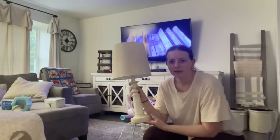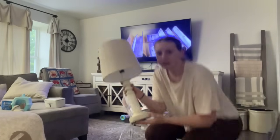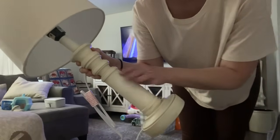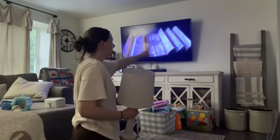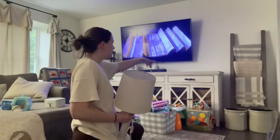So I just got this lamp at the Dollar General, actually, of all places. It's really pretty. Just a neutral, creamy white base and a nice tan shade. And I want to see if it'll work over here on the end of our TV stand.